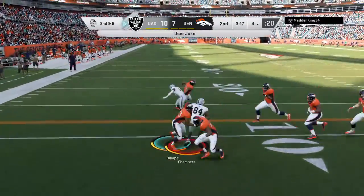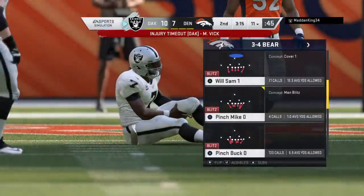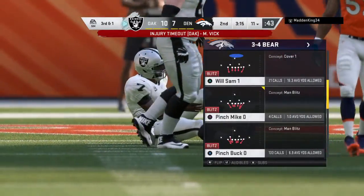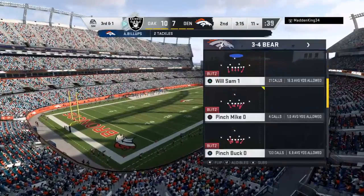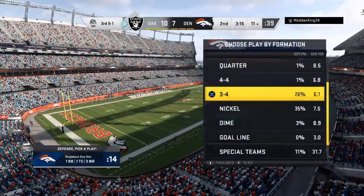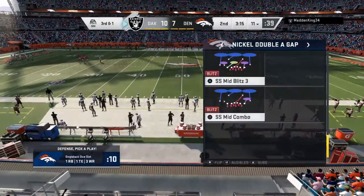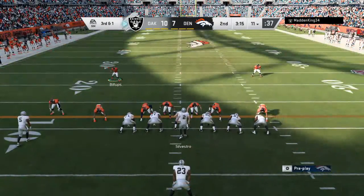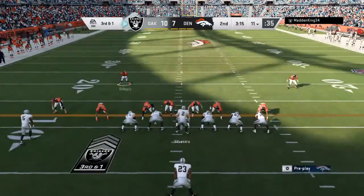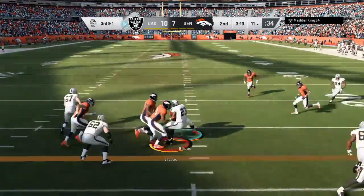Looking left side, and he's got a man. It's Chambers. Gets it up past the 10 with a nice move. Now it looks like we've got a Raider here, slow to get up. We'll step aside and get a report when we come back to Denver. A nickel set defensively for the Broncos here on 3rd down. Trying to run for it with Jacobs.